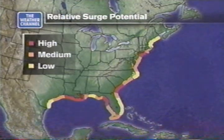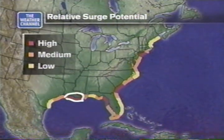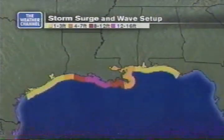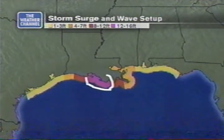Also wanted to mention the storm surge. Even if the hurricane weakens a little bit, this stretch of the Louisiana coast here, as compared to others along the United States coast, has a relatively high surge potential. That's why we expect some place in here to get in excess of 12 feet, perhaps as much as 20 feet, although if it weakens a little bit, it might not be quite as high, but still significant impact, Dave.